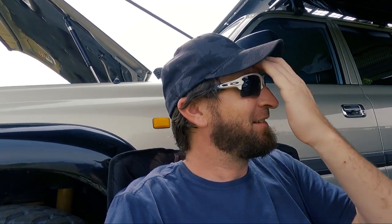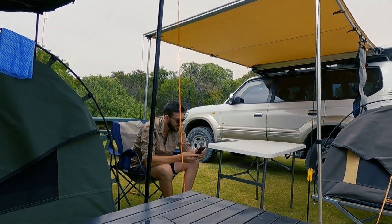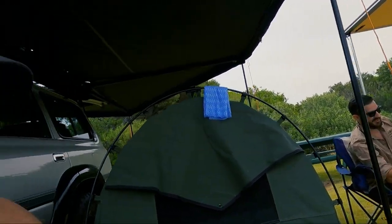Good morning, everyone. How are we? So, we're feeling a bit lazy this morning. I didn't sleep great because of my shoulder. And Sock's hiding over there, hiding in his fire fork shirt.